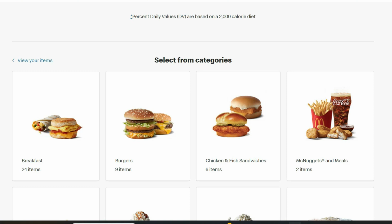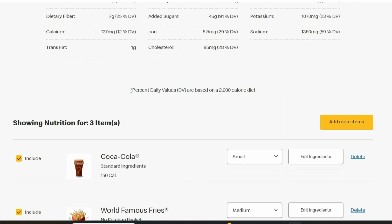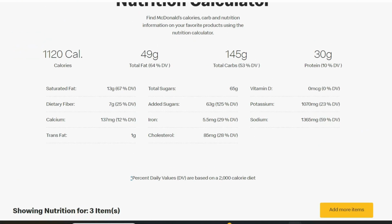We're going to add another item. The other item that most people get with the meal is going to be a drink. Most of the time, it's Coca-Cola. So we're going to go with Coca-Cola on this one. We're going to go with a medium-sized drink. I don't know if most people do large or mediums there. We're going to keep it at medium. Okay, let's go back up here to the calculations. All right, so it jumped up quite a bit.